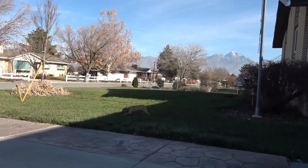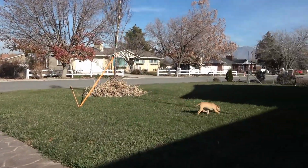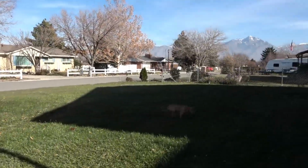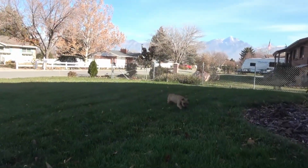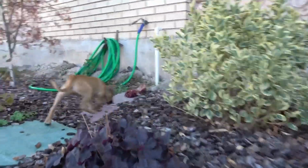She worked her way across the cement now. She picked right up on the trail now. She's right on where the trail was drug. And you can tell she wasn't following the scent where it drug it. She was following the scent where the wind blew it, because the scent blew it up against that house.